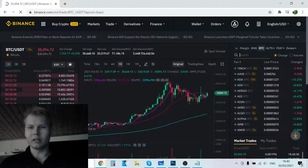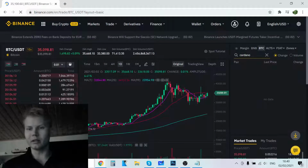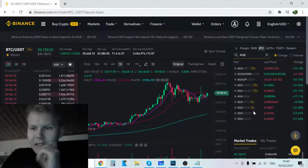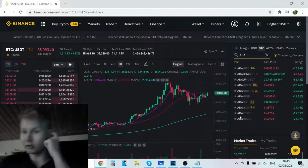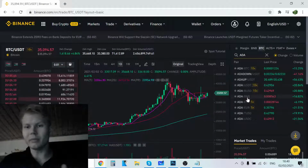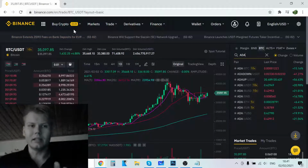So when you type in here, for example, let's say that you are going to buy Cardano, you type in here Cardano, where it's ADA, okay, and then you can see, okay, ADA has these different pairings, so BNB, USDT, USD, and USDC. Okay, so you go, oh, okay, so maybe let's go with USDT or BNB. Okay, so now you know that you first have to buy BNB and then trade that into Cardano.